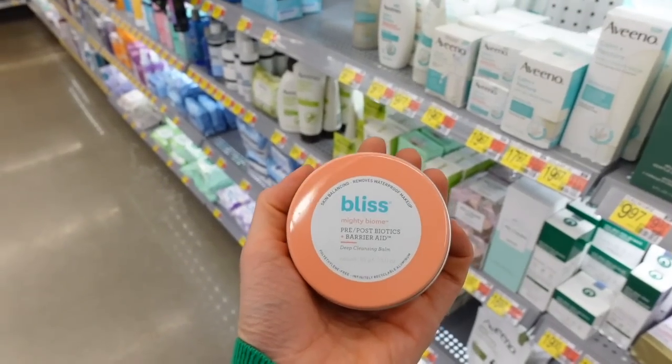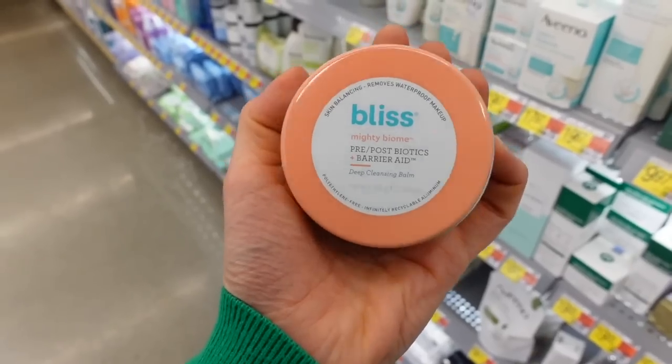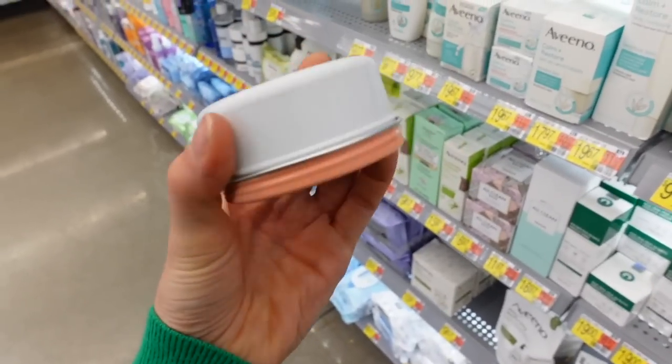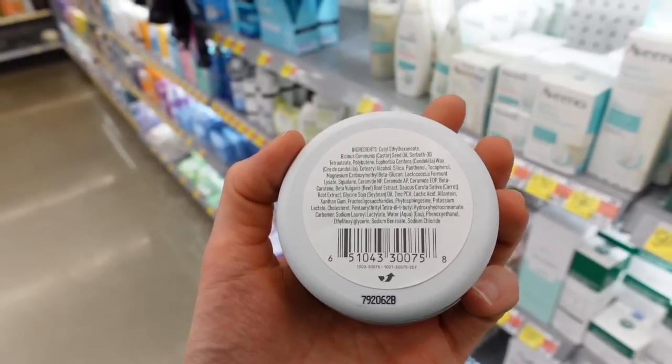Have you guys seen this from Bliss, the Mighty Biome Pre-Postbiotics Barrier Aid? It says it's a deep cleansing balm.